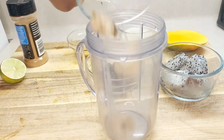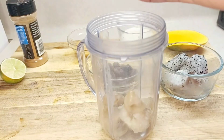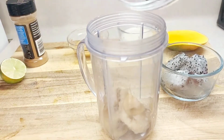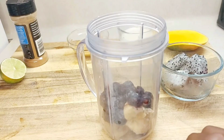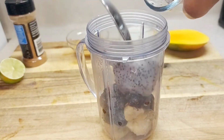We're gonna add our bananas, and I have frozen bananas here. When they're ripe, I just put them in my freezer. I have some blueberries, the same thing for my blueberries, I just put them in my freezer. And then dragon fruit as well.